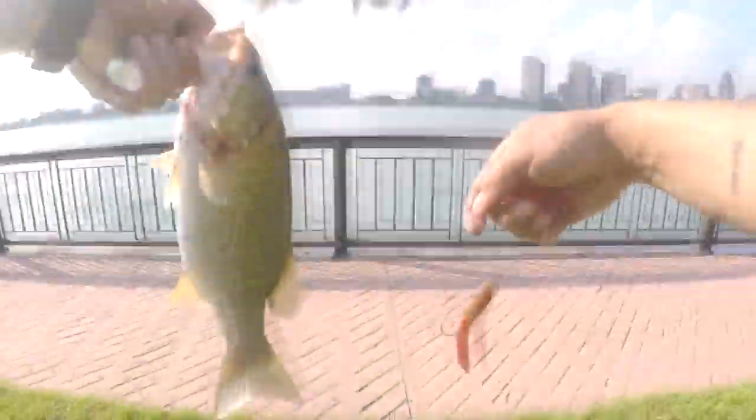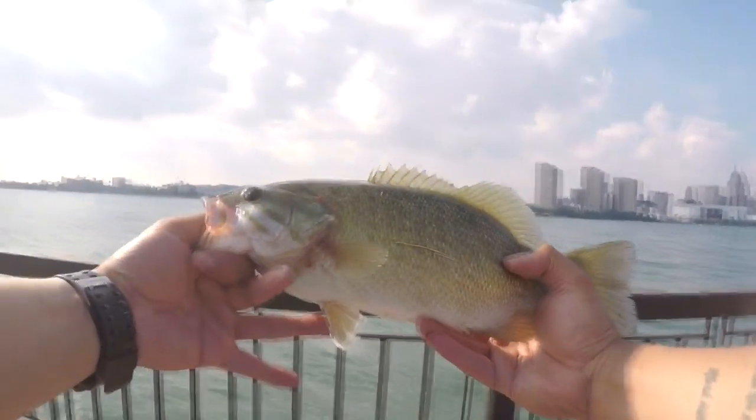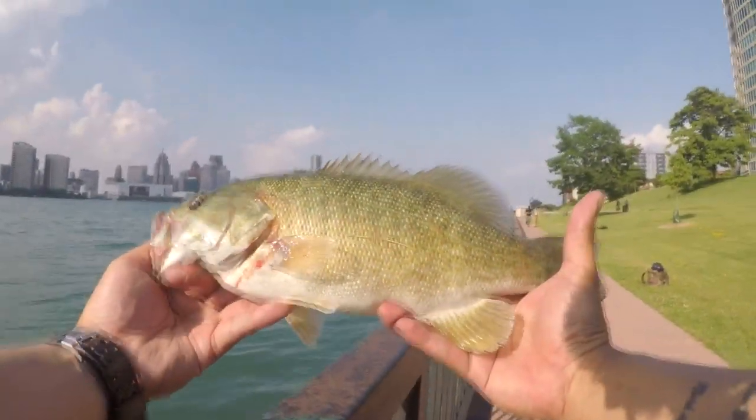Alright, guys, there you go. Another smallmouth bass. I have to say about a 1.5 pounder there. Nice size, nice color there. Beautiful, check that out. Back to the water she goes.